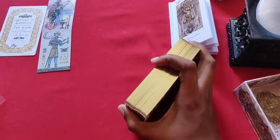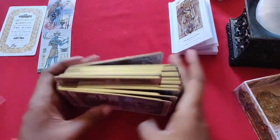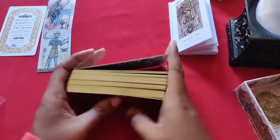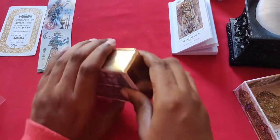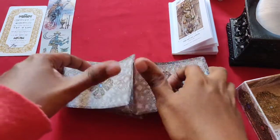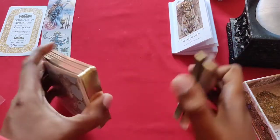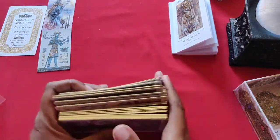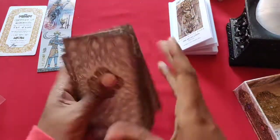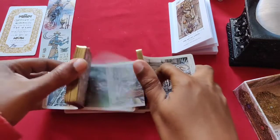Let me zoom out again. It's a little stiff, but it's brand spanking new. And yeah, they shuffle okay. The gilding is okay, and I like the cardstock. I think the gilding is a little heavy for my taste. I only have like one or two other gilded decks, so I don't know, but compared to those, I feel like this gilding will stand up to whatever better.